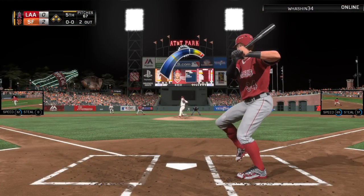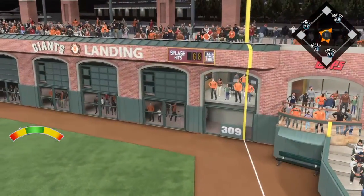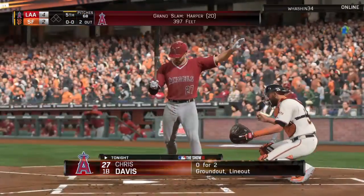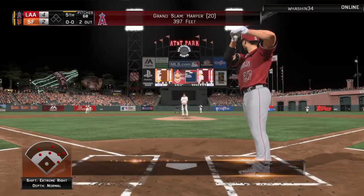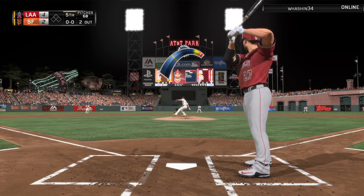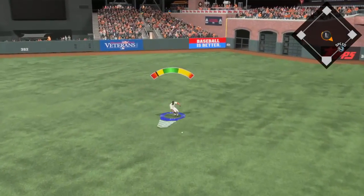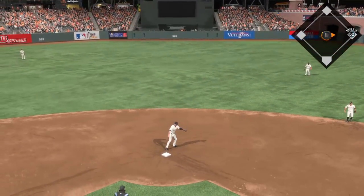Ready with the first pitch. Here it comes. Oh, high, deep. That is a moonshot, folks. A long home run. Up next for the Angels, first baseman. So he promptly unloads the bases with that one, and even 20 home runs for him now thus far, and it'll leapfrog him out in front to a 4-2 lead.